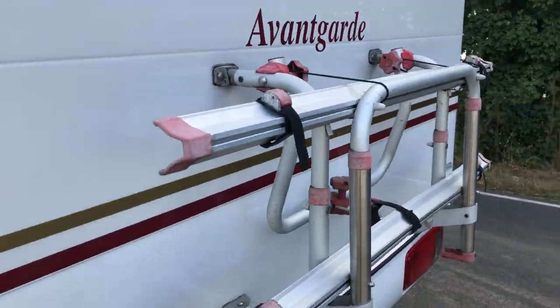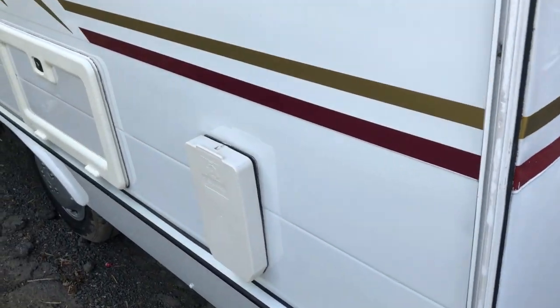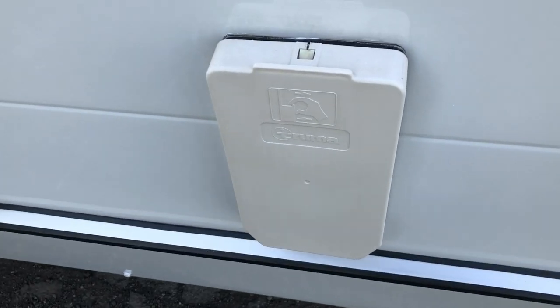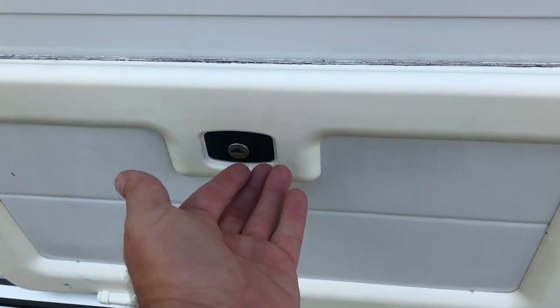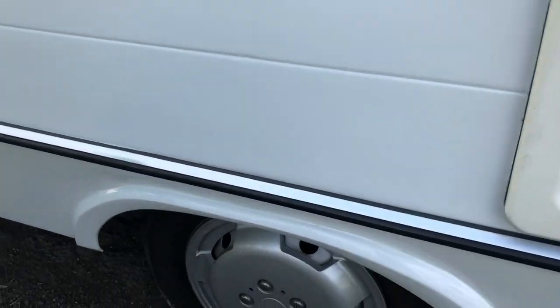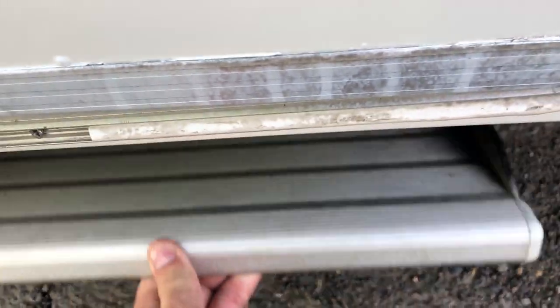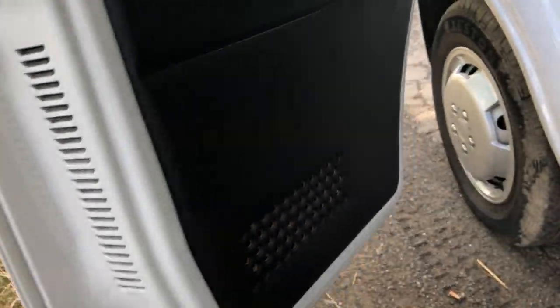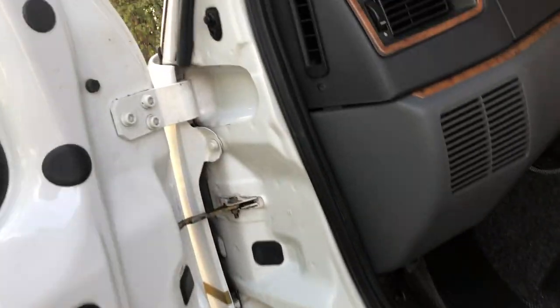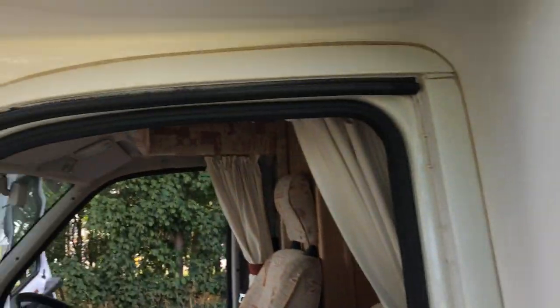You've got your two bike rack, Fiamma. Standard fixing there. It's got the winter cover over the Truma heater. Gain access to under storage. Lovely wheel trims. Pull out kicking step. Same story. Bottoms of the doors, lovely. This will certainly last for years to come.